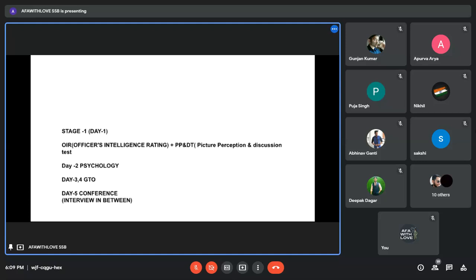As you reach there in the early morning, the first task presented in front of you is the Officer Intelligence Rating test, that is OIR. So why is this OIR conducted?